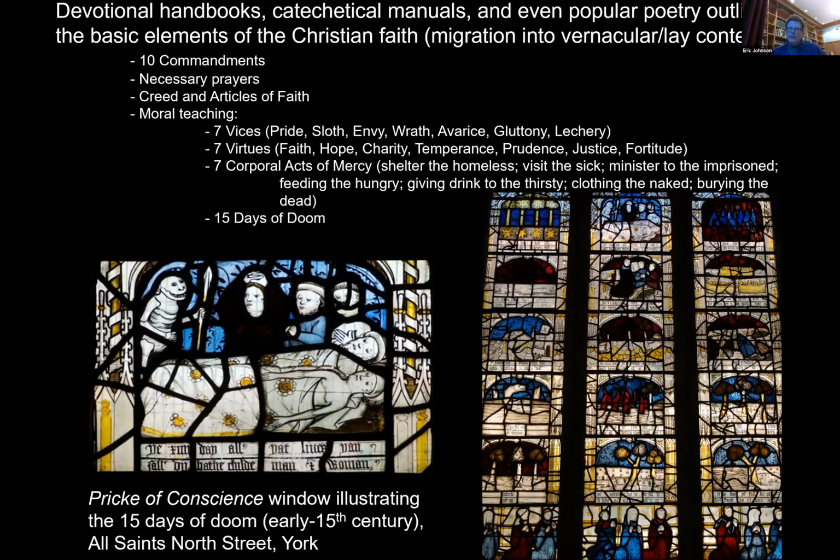A great example of how this works in really a popular culture sort of way I've got pictured here. This is from one of my favorite churches in the city of York in Northern England. This is called the Prick of Conscience window, and it's an early 15th century window that is based on a very, very popular poem surviving in over 105 manuscripts today called The Prick of Conscience in Middle English. It was a 14th century poem that remained popular throughout the rest of the Middle Ages. And it has a section on the 15 days of doom.